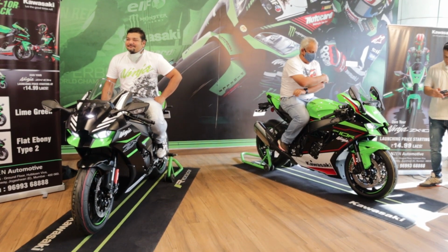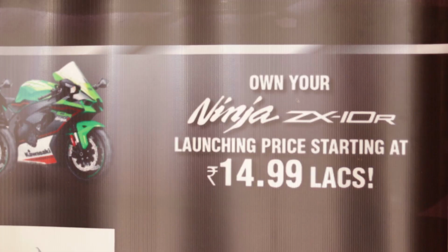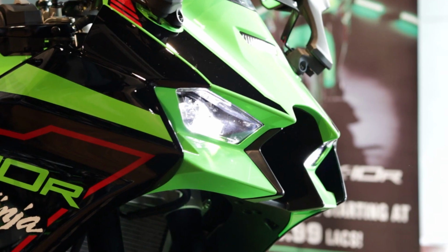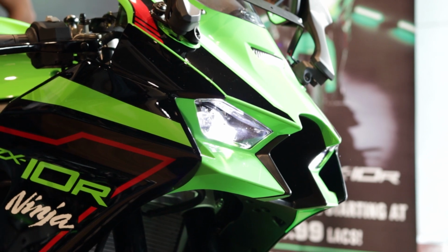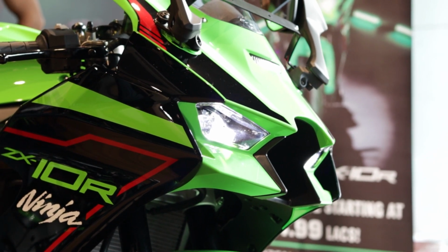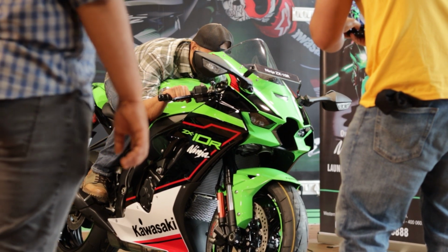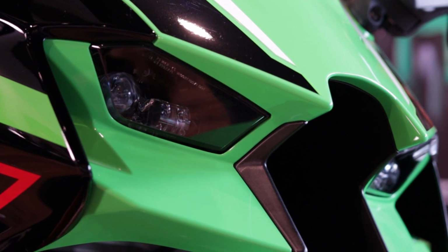Now the pricing is bang on for the buck you spend. 200 horses at 13,500 RPM. The new look is definitely appealing as it leans a bit towards the H2 with that single intake looking dope as hell. The feel of ducking down on this motorcycle is right now showing me the white stripes on the highway. Eyes get mesmerizing LED setups giving a bit of a mean look which was not there in the previous model.